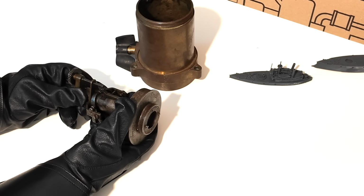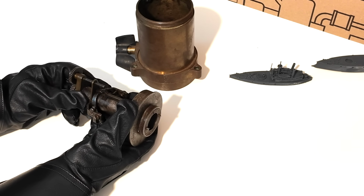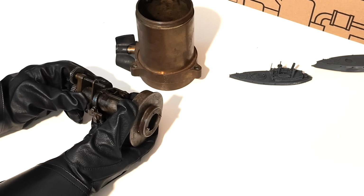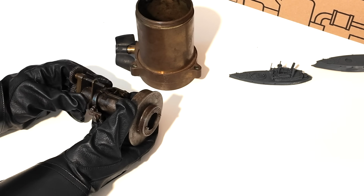And almost there. Oh, it's beginning to move.